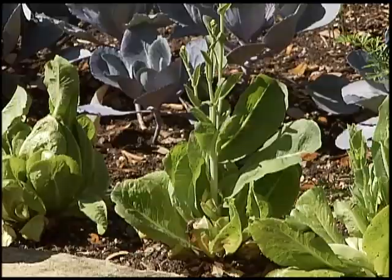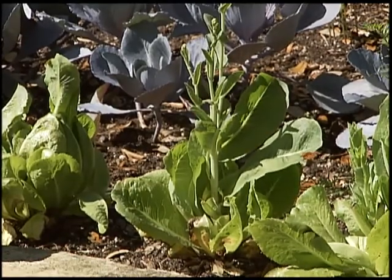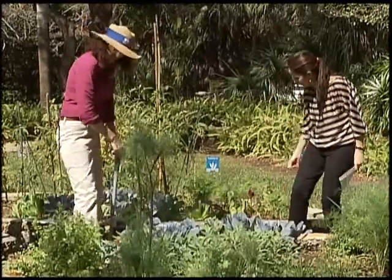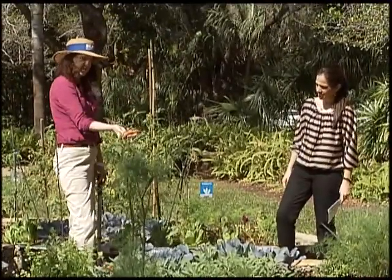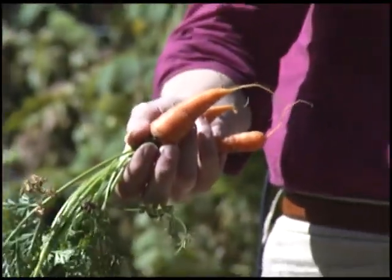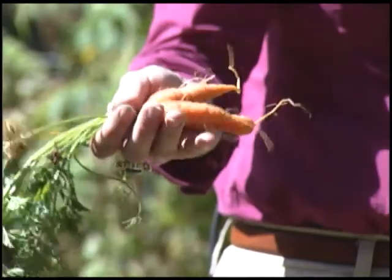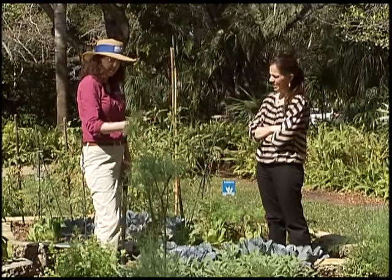And back here we've got some lettuce, romaine lettuce, and carrots right over here. Carrots. I brought some carrots from the extension office that I harvested this morning. If I grow the short type of carrots, you can harvest them at any time. You can harvest them early as little baby carrots, or let them get bigger.